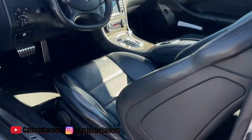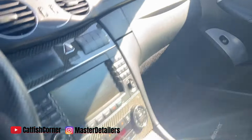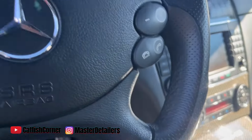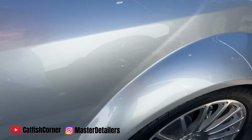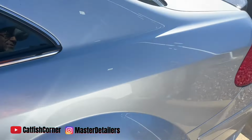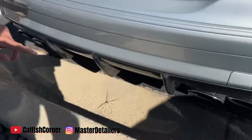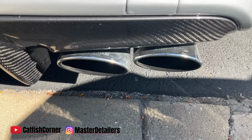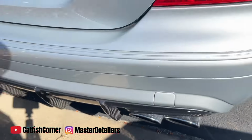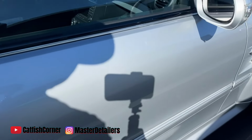Look at this, guys. AMG. It smell AMG-ish in it. Look. Seat delete. Come on, man. 6.3 carbon fiber everywhere. 76,000 original miles, guys. Sheesh. Love the wide body, man. Carbon fiber spoiler. CLK 63. Carbon fiber diffuser. Oh, I like that diffuser. He got the same exact tips I got on my car. Same ones. Yes, sir. It's a real deal. Thing nasty, guys.